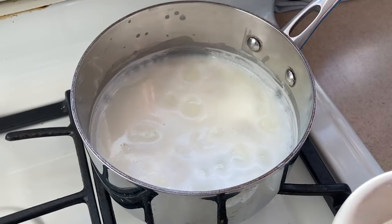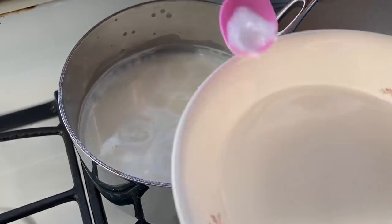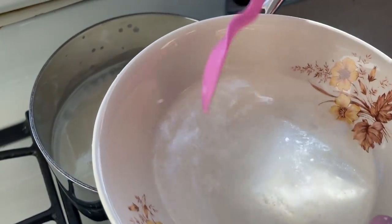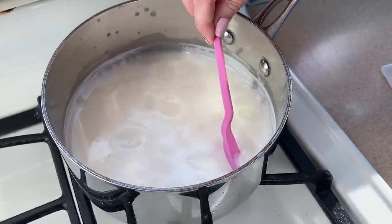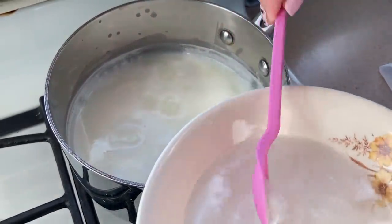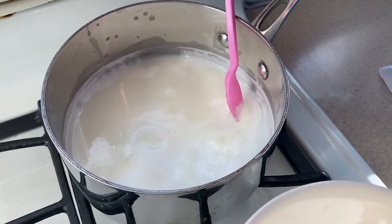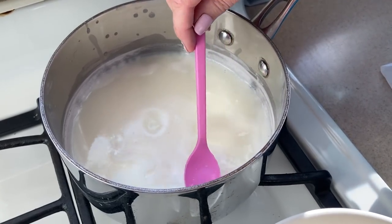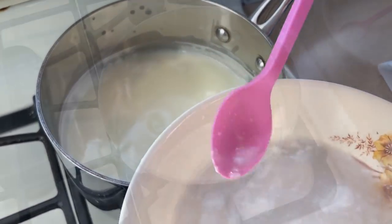You see this foam on the top? What you're going to do is skim some of that foam off into a bowl of water. And what they said that was is the impurities from the sugar and the milk. You don't want to scrape the sides as you're doing this though. You just want that foam off the top.